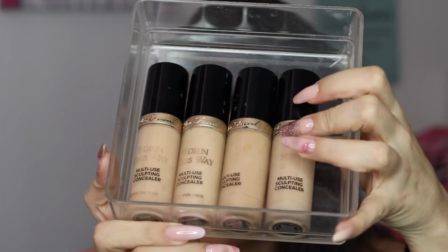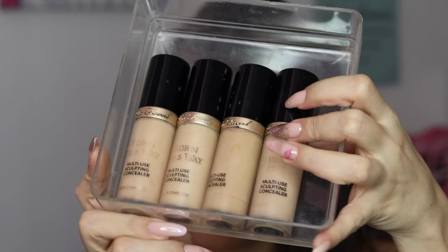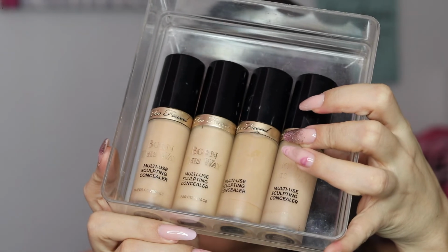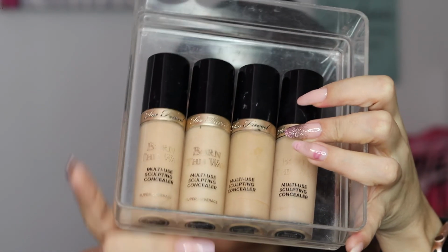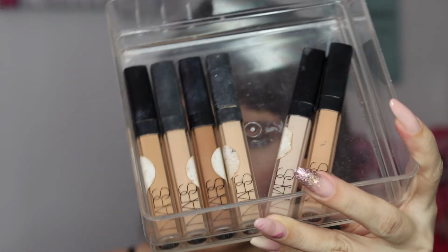Now for my concealers, I carry this Too Faced Born This Way concealer. The reason why I don't have more shades is because I've been using these to replace the shades that I finished from my Nars Radiant Creamy because the value is better and the formula is similar. I will have more of these concealers.